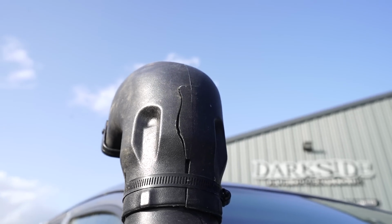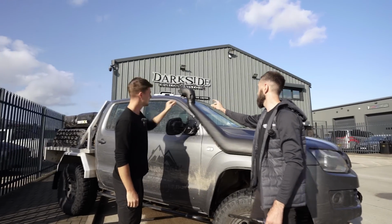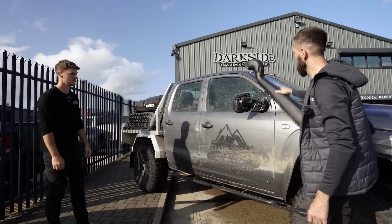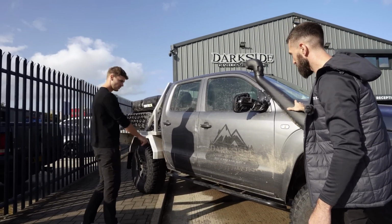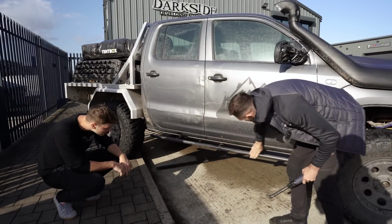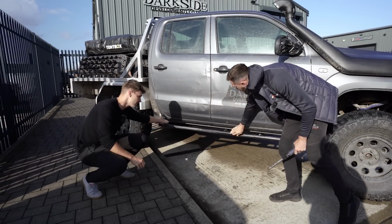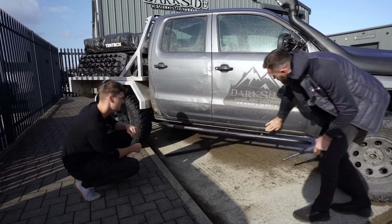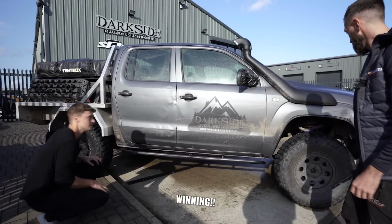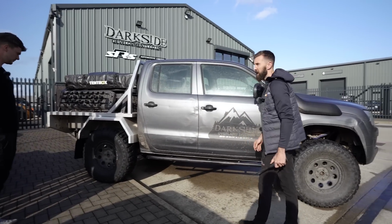Snorkel's cracked. It's held up quite well here though, I do think that's been rubbing. It's got caught up there, pulled it out and cracked that, so we might look at a replacement top part. Rock sliders seem to work pretty well. I don't think we really needed them that much. We didn't give them a massive test, but we've definitely scraped a few things. Same underneath. Sills are intact, so that's prevented any serious damage to the bottom of the cab, so happy with them. And they work quite well as a step now because it's a lot higher. It's easy to get into.